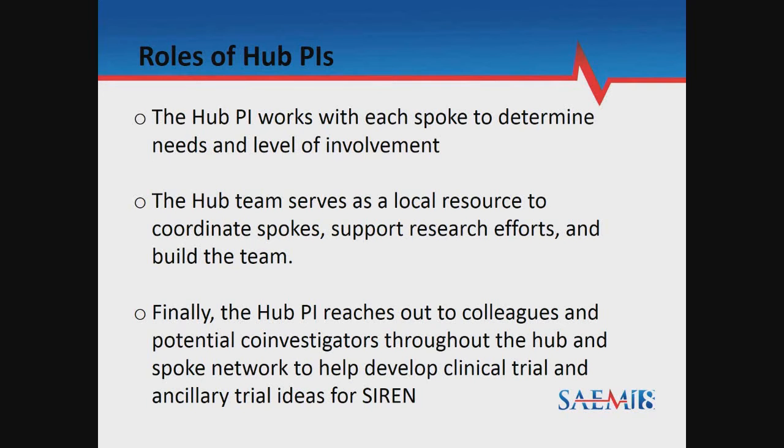help flesh it out, to get some great ideas and build your trial up. Or even if you don't necessarily have a great idea but you'd like to, maybe your hub and spoke team can meet and have some discussions. Let's build some great ideas to bring to the network. So I think the hub PI's job also is really to try to be bringing good ideas to the network. And I think that was all I had. So I will stop there.